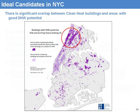We looked specifically at the overlap between where clean heat buildings are and where the buildings are that have good solar hot water potential. If you look at the light purple blocks, those are all the clean heat buildings. The dark purple blocks are clean heat buildings and blocks where at least half of the buildings have suitable roof space for solar hot water.